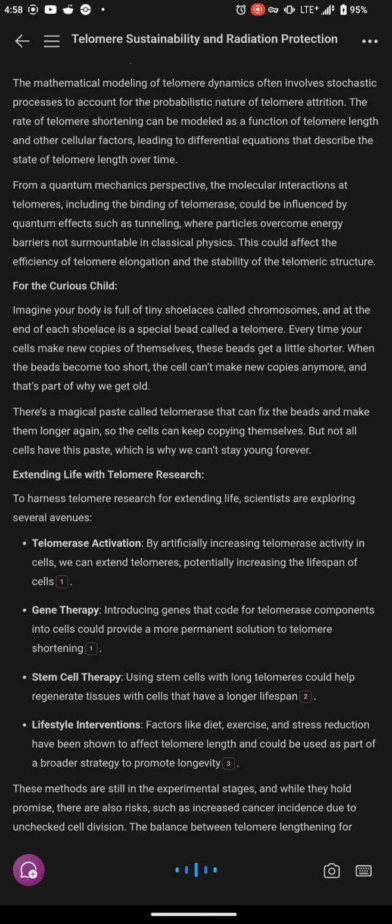The mathematical modeling of telomere dynamics often involves stochastic processes to account for the probabilistic nature of telomere attrition. The rate of telomere shortening can be modeled as a function of telomere length and other cellular factors, leading to differential equations that describe the state of telomere length over time. From a quantum mechanics perspective, the molecular interactions at telomeres, including the binding of telomerase, could be influenced by quantum effects such as tunneling, where particles overcome energy barriers not surmountable in classical physics. This could affect the efficiency of telomere elongation and the stability of the telomeric structure.